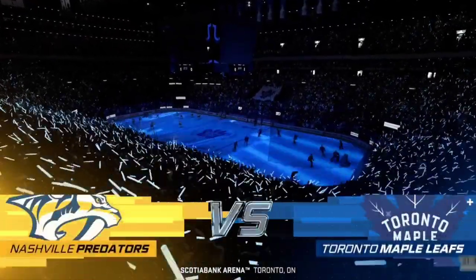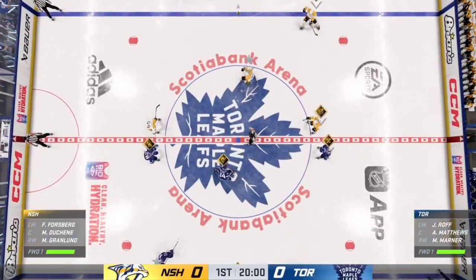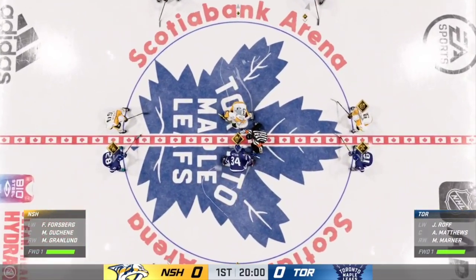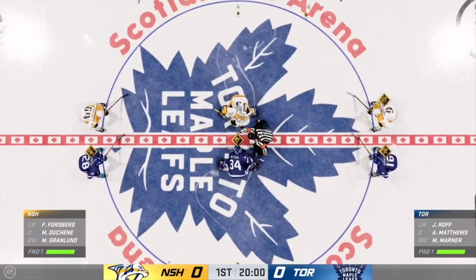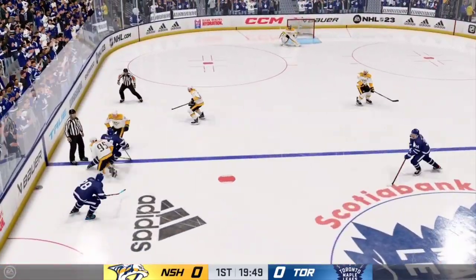My name is James Cebulski, and one of the hottest teams in hockey will look to keep their win streak intact on the ice tonight. Both teams seem ready, and they are about to drop the puck on this opening faceoff. The Leafs start with possession as we are now underway.